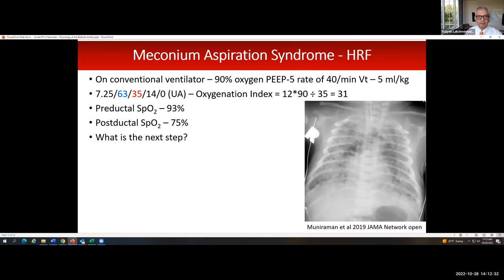For example, if you have a baby with meconium aspiration syndrome and hypoxemic respiratory failure, this kid is on a conventional ventilator with 90% oxygen and has a really low PaO2 of 35, and the oxygenation index based on this gas is 31. But when you look at the baby, this is a gas coming from the umbilical artery. So the baby has a preductal sat of 93 and a postductal sat of 75. So what should you do first?